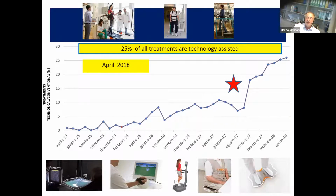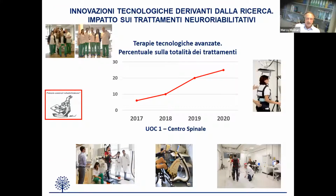Subacute or chronic? It is all something that a clinician has to learn directly, hand in hand, with trial and error strategies. That is not really the best when you are dealing with patients in a very critical moment like the subacute phase of a stroke or a spinal cord injury. Actually, with all this training and experience, now the number has quite increased, and we are providing with technology about 30% of all the treatments provided by the unit.